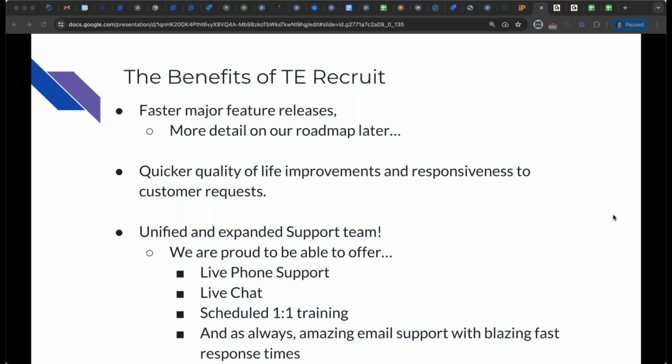Not to take away from those major feature releases, but we also have more bandwidth to respond to your requests and improvement suggestions for the software. We have baked in ways in the software where you can submit requests, submit little things that maybe are causing you an extra click or two to finish a task. Our goal is to make the software as easy to use as possible. We have a dedicated team that reviews all these feature requests, and we should be able to put out smaller quality of life improvements almost weekly. So look forward to that.